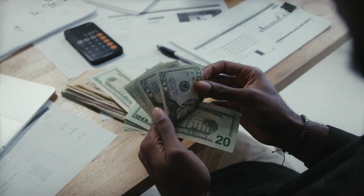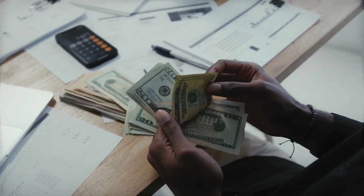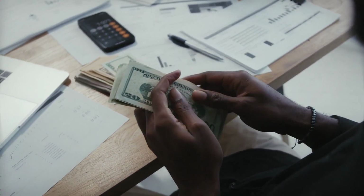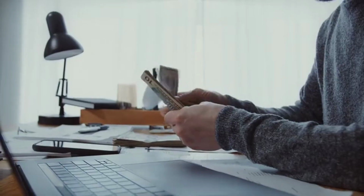Another way to build your emergency fund is to earn extra income. Consider taking on a side gig or selling items you no longer need. Any additional income can be directed towards your emergency fund and help you reach your savings goal faster.